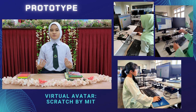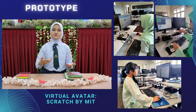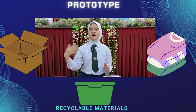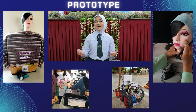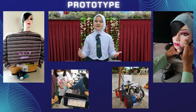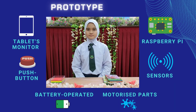Then, we built the prototype. We created an animated virtual avatar by coding using the Scratch by MIT program. The robot prototype was built using recyclable materials such as cardboard, clothes, and a box. The robot is pretty. It has a doll face. The body of the robot is rather boxy, as it is made of a box to store books, slots for a tablet, and to dispense books, and wheels to move.